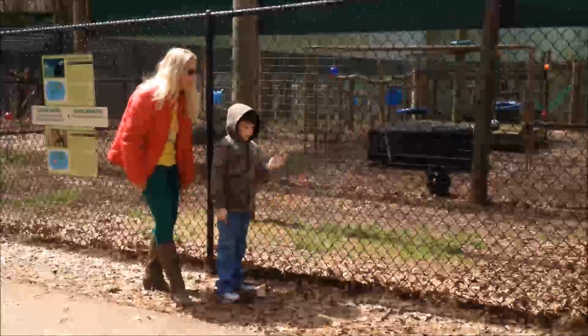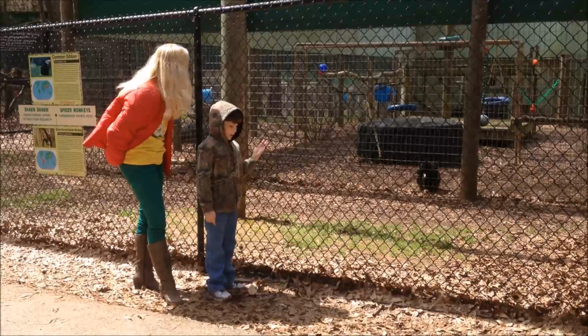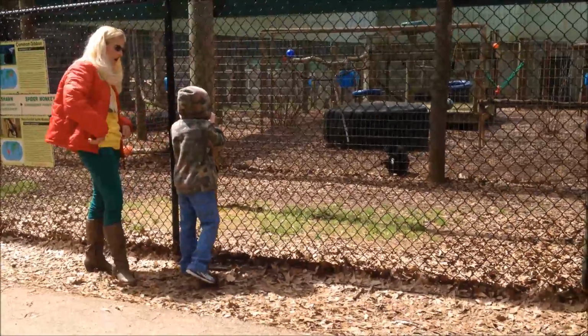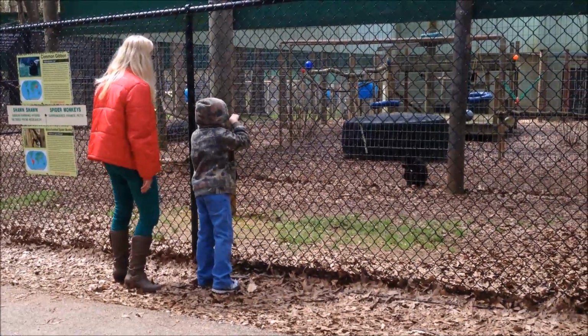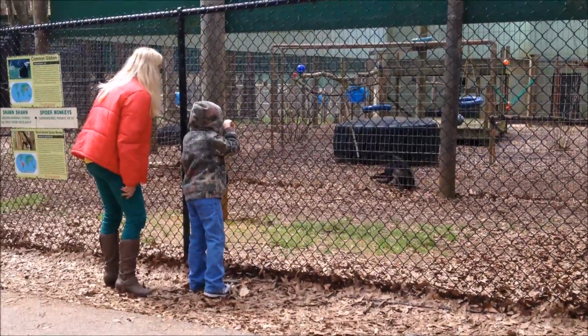This is Amlost here with Munchkin the spider monkey. Okay, let's see if he might brachiate. Brachiate, Austin. I don't know what that is. It means arm swing. Arm swing. Okay. Let's see if he'll do that. Munchkin.